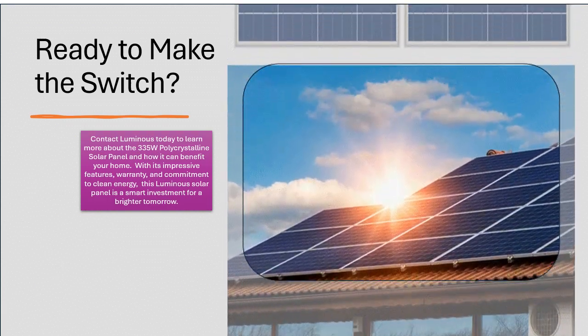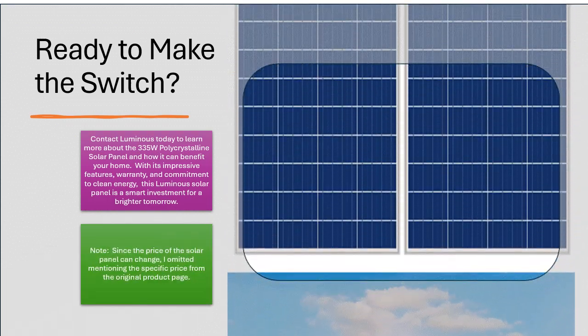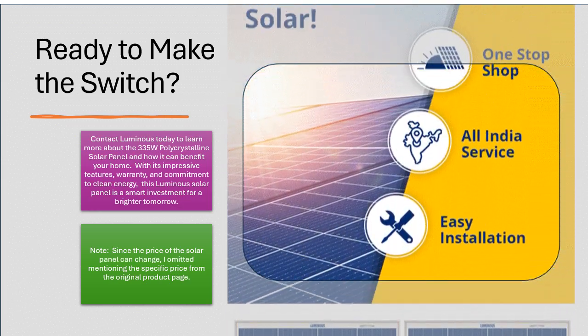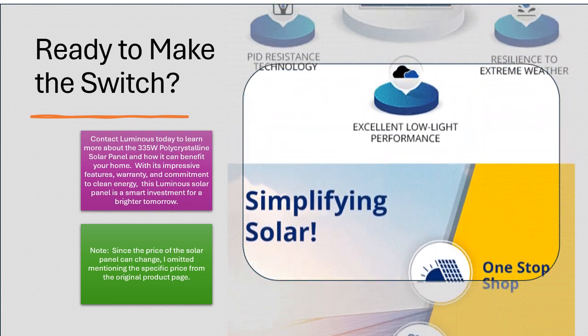Note: since the price of the solar panel can change, I omitted mentioning the specific price from the original product page.